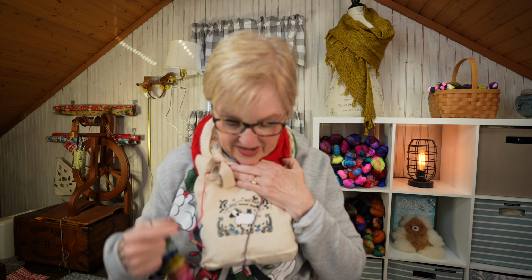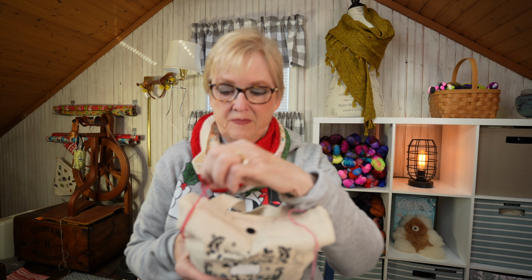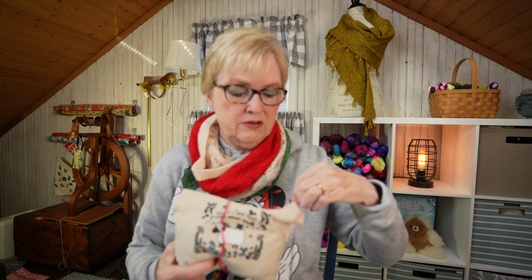So I bought the Woolens and Nosh Advent Skein for this year, and it comes in this cute little bag, and you can knit matching socks because it pulls out on either side.